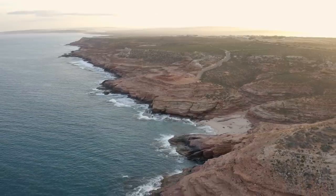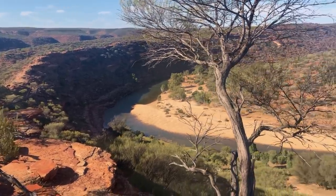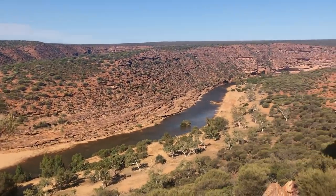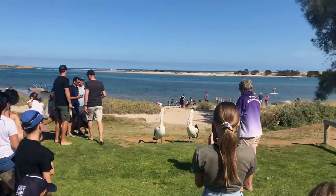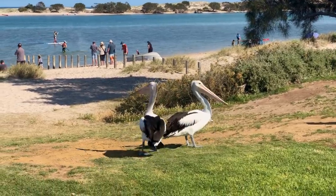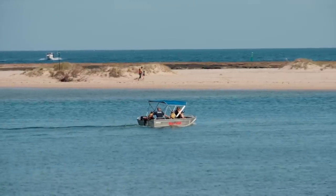There's so many attractions. We've been checking out for the last couple of days the sandstone cliffs. There's the national park. There's the Murchison River that winds through the national park with nature's window. And there's even Pink Lake, which is around about 60 kilometres south of here as well. So it is just an amazing place, fantastic for big kids and little kids. There's lots of young families just lazing away their day on the beach and the riverside as well. So there's heaps and heaps for families to do.